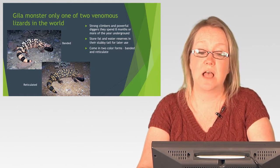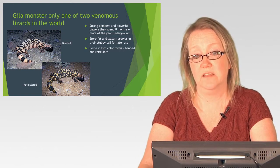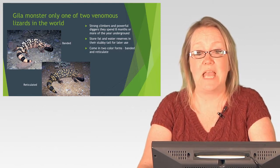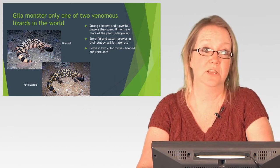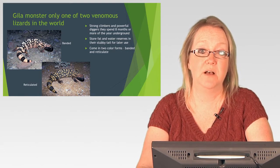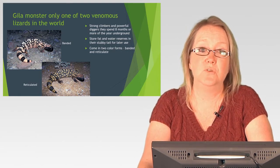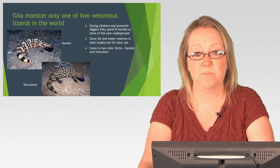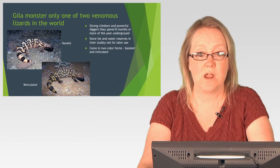These guys are strong climbers and very powerful diggers. They actually do dig their own burrows. They spend 8 months or more of the time underground, and it may actually be closer to 10 or 11 months. They don't spend a whole lot of time above the ground, so once again, they are avoiders or escapers. They do that hibernation and estivation process. They basically stay away from the heat and they stay away from drying out.